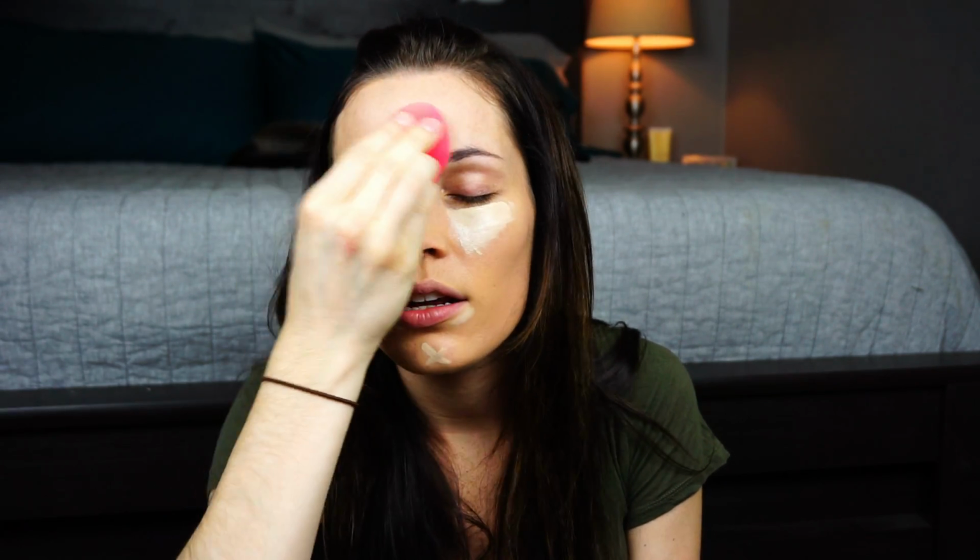Wow, I am really just doing things way out of order today, because I did one cheek, then I went to my forehead, then I did one under eye, now I'm back to my forehead. Now I'm going in with my RCMA powder. This is in a Laura Mercier translucent powder case, but it's only because I hate the packaging of the RCMA. And as you can see, mine is completely falling apart.